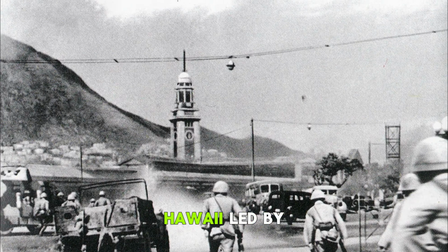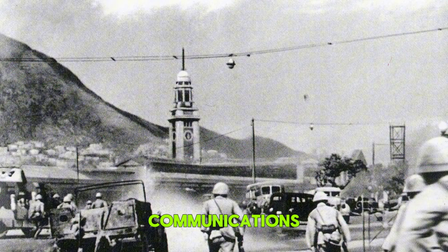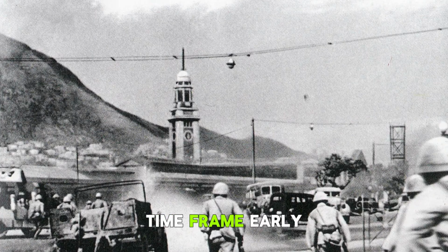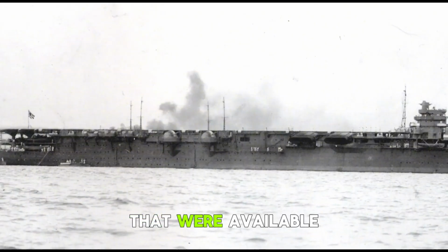Station Hypo in Hawaii, led by Commander Joseph Rochefort, had been intercepting and decrypting Japanese communications for months. By late April, Rochefort's team had a clear picture. A major Japanese operation was developing. Target Port Moresby, time frame early May. Admiral Chester Nimitz, Commander-in-Chief of the Pacific Fleet, made a crucial decision. He would commit his carriers, all of them that were available.